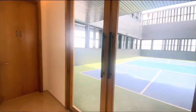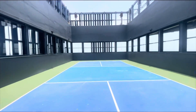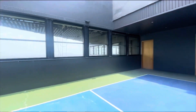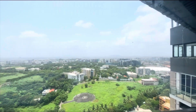Next, a full-size tennis court ideal for both casual play and serious matches. The flood-lit court has a cushioned surface to reduce strain on joints. Whether day or night, you can enjoy a match under the sky or soft lighting. It's the perfect athletic extension of the complex.